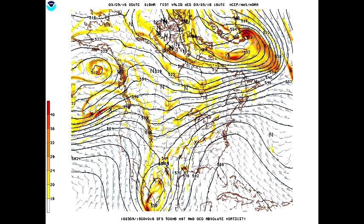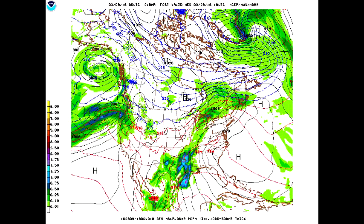Here's the 0Z GFS Model Run at noon today. We have the upper level feature still over the Gulf Coast region, Texas Gulf Coast. It's slowly moving to the east, and that's going to continue to produce quite a bit of rain along the Gulf Coast. And maybe still a bit of rain around here, but it'll be very iffy, a little bit of rain. The GFS has it fairly dry.